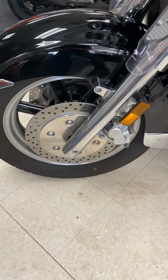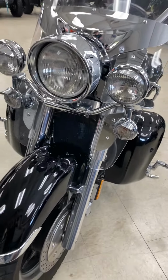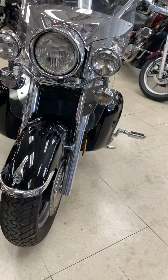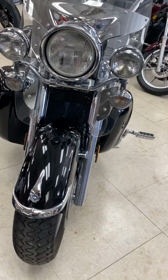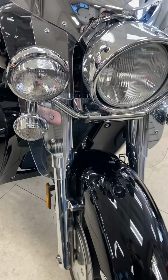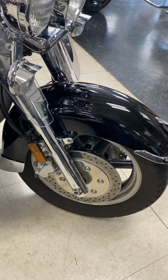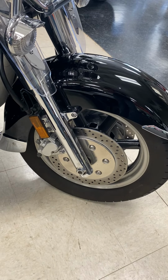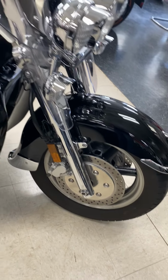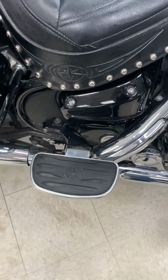Comes with front and rear disc brakes. Here are your front halogen headlights. It is a 5-speed transmission as well with overdrive, as well as front and rear adjustable air suspension, as well as your highway pegs and your passenger floor pegs.